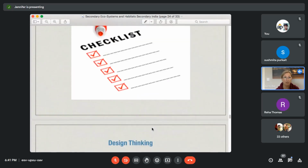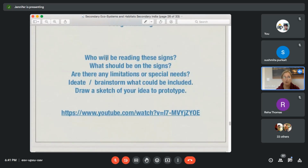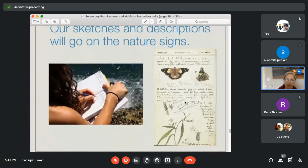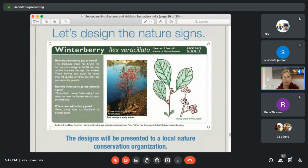Maybe get some feedback before they make it. We can think about who's going to be reading the signs, what should be on the signs. Are there any limitations or special needs? And then we're going to sketch out what we think should be on our nature signs. Okay? And then we have to get feedback. Remember, that's step 6. So even we say, okay, this is just an example. So the kids create a draft of what their nature sign is going to look like.